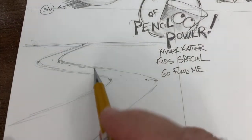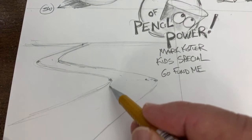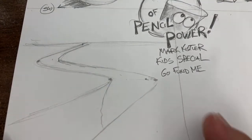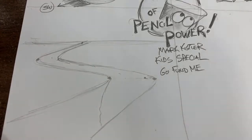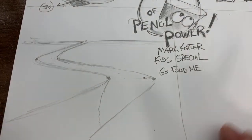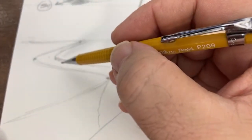Very cool. Very lightly from this point, watch, just with a couple of these lines. Watch this. I'm going to draw the edge of the canyon. Isn't that cool? See how that makes it look like it's really sitting there? Do you love it?